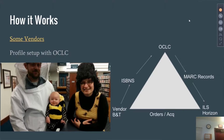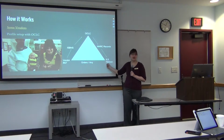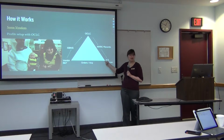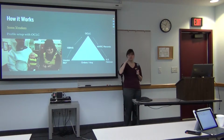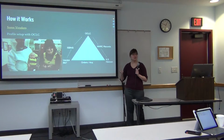Okay, so this is how it works. So here we are, right? Here is your vendor, like Baker & Taylor is the example I get, and OCLC. So it works like a triangle. So you order from your vendor, Baker & Taylor, for example, and Baker & Taylor sends those ISBNs to OCLC, and then OCLC sends your MARC records to us, and we load them into Horizon for you. So that by the time you get your box of books from Baker & Taylor, there hopefully is a lot of records waiting for you. And all you have to do is the steps of checking them that you would have learned in cataloging class with Becky. And then you can add your item and check them in.